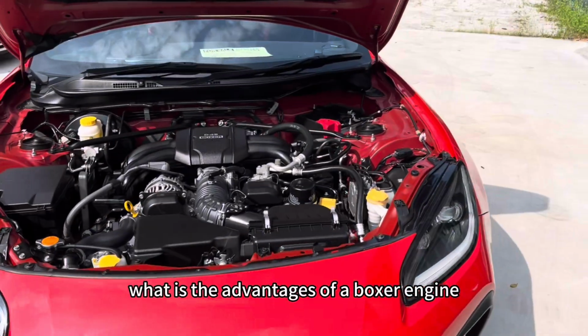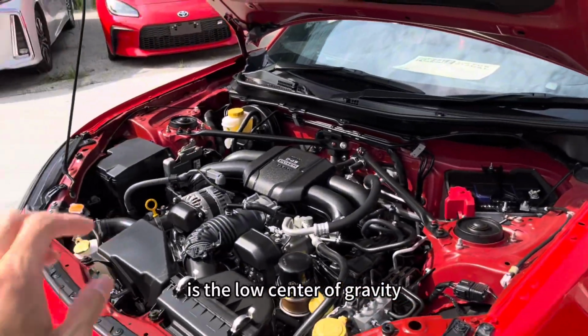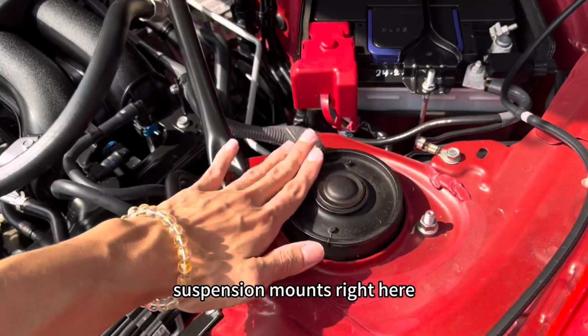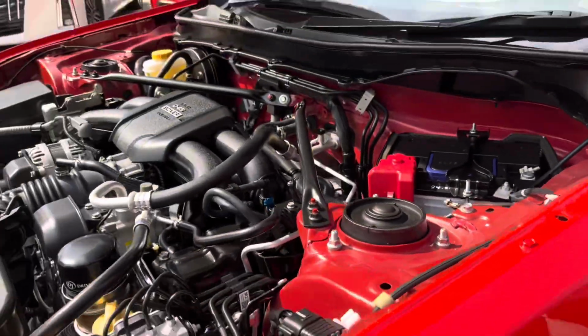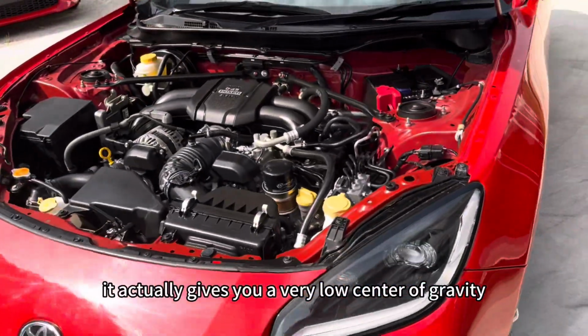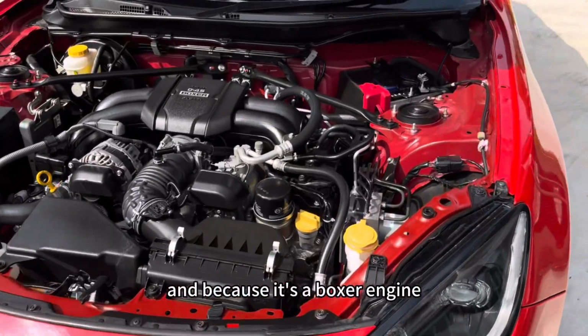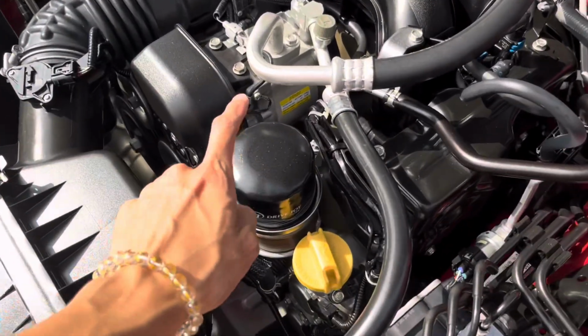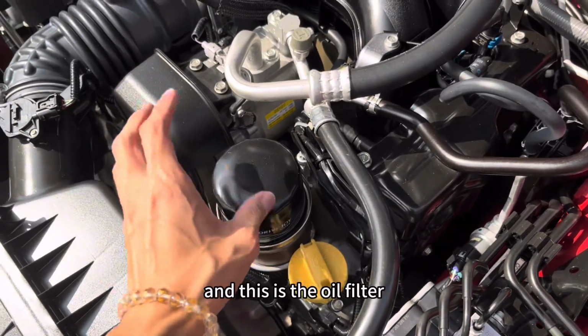The advantage of a Boxer engine is the low center of gravity. As you can see, the engine actually aligns with the suspension mounts right here. So it gives you a very low center of gravity. And because it's a Boxer engine, you can see the layout is also very interesting. And this is the oil filter.